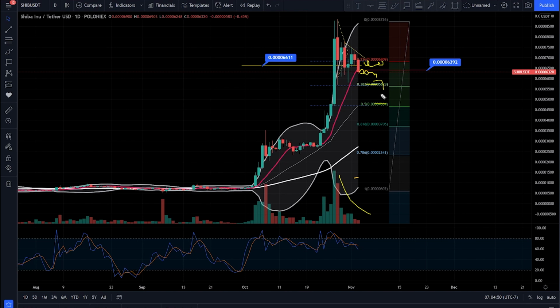One of the major catalysts is still relating to Robinhood accepting Shiba. If that ever happened, if we have that sort of announcement, that could really change the whole thing. And that could definitely help Shiba to stabilize and possibly trend higher.